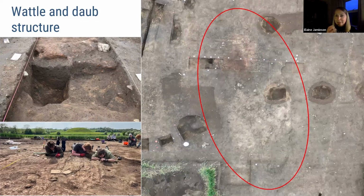And you can see really clearly the later post hole cutting through the floor. We put a transect across it just to have a more detailed look at it. And we realised that we've got a shallow trench for a wall plate on the outside. And it's also got post holes in it. So it's either a trench for post holes or it's a trench for a wall plate. So this is all still work in progress at the moment, but really interesting to think what they were doing up here in that early medieval period.